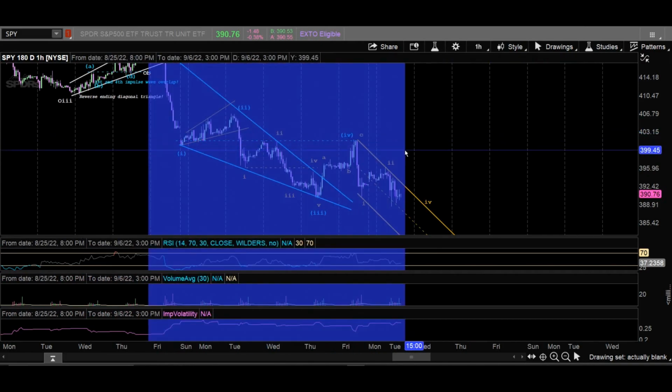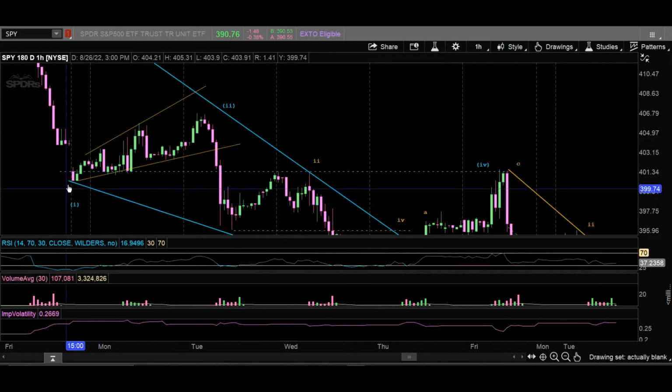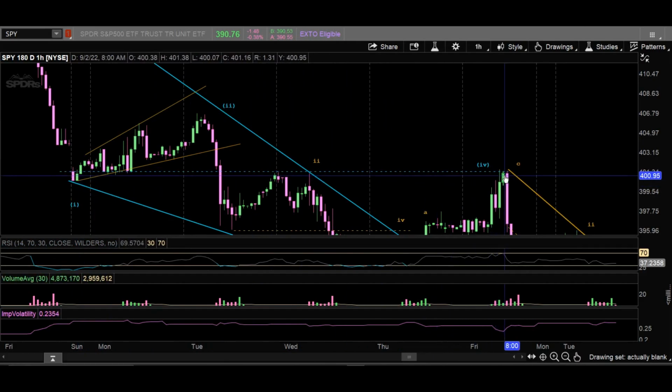In fact, is there some overlap? In fact, I should have blown this up much earlier. I'm sorry. Wave 1 reached down and closed here on the hourly time frame at 400, and you can see wave 4 here coming above. And it's like, that wave 1, wave 4 overlap.